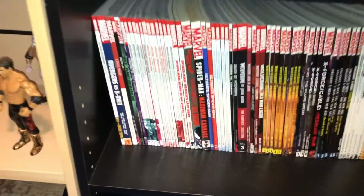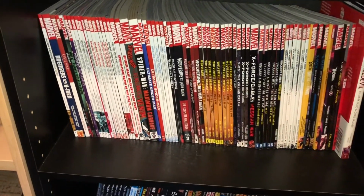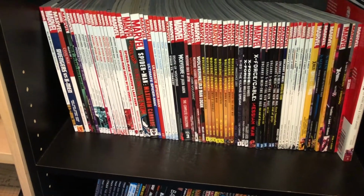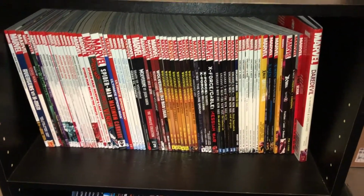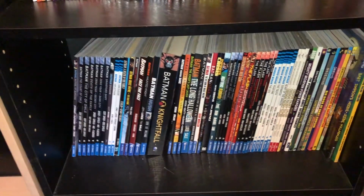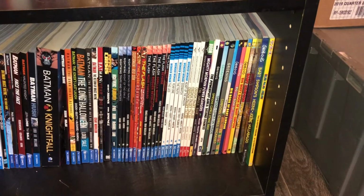I've got Marvel up top. It's about 60% X-Men related. And out of that 60%, it's about 30% Wolverine and others, and then the X-Men team books. Below that is DC, which is like 75% Batman, and then some other random stuff. I got Simpsons and some Grimm's fairy tales and stuff like that.